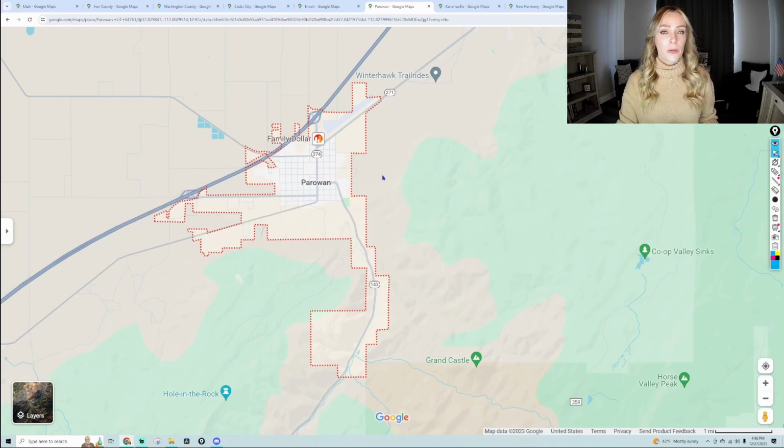Now, Parowan doesn't have a huge turnover in housing, so I would expect to be purchasing a lot in Parowan and building on it. A lot of these smaller towns, that is going to be the case. You aren't going to get as much turnover as you would in Cedar City, Enoch, St. George, Washington, Ivins, and Santa Clara. Even Hurricane has more turnover than you're going to see in La Verkin and Toquerville, Kanarraville. So just something that I wanted to note there.